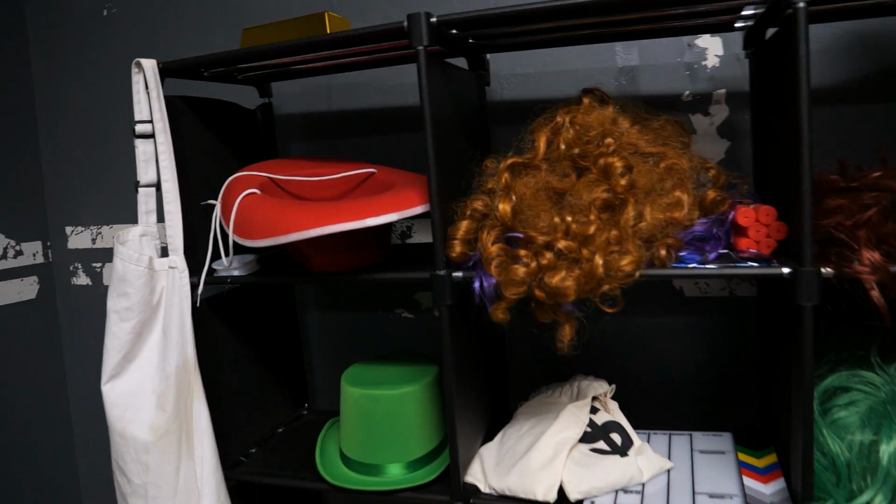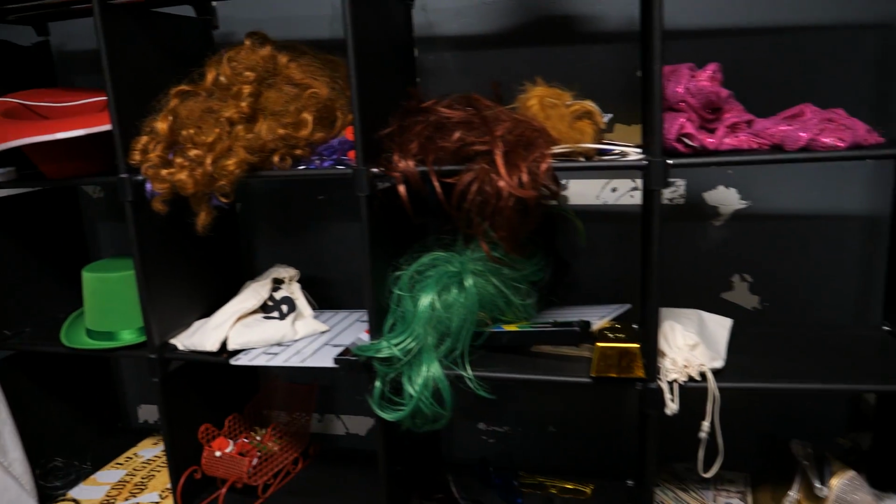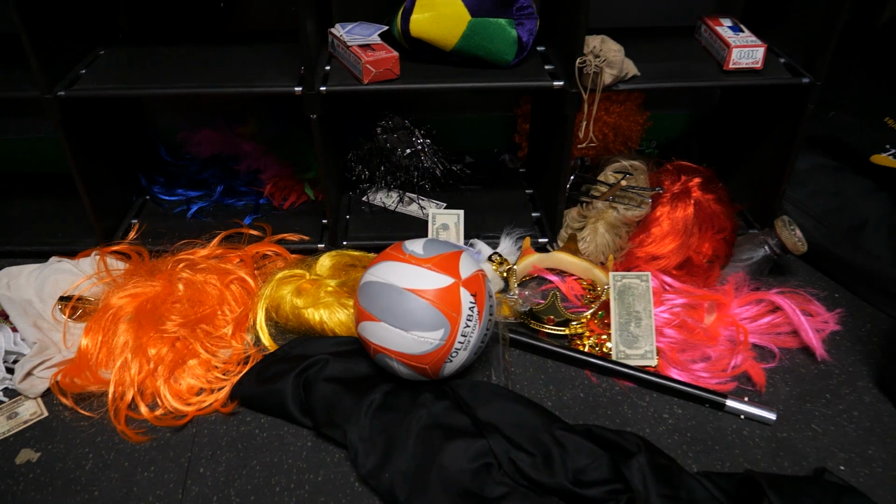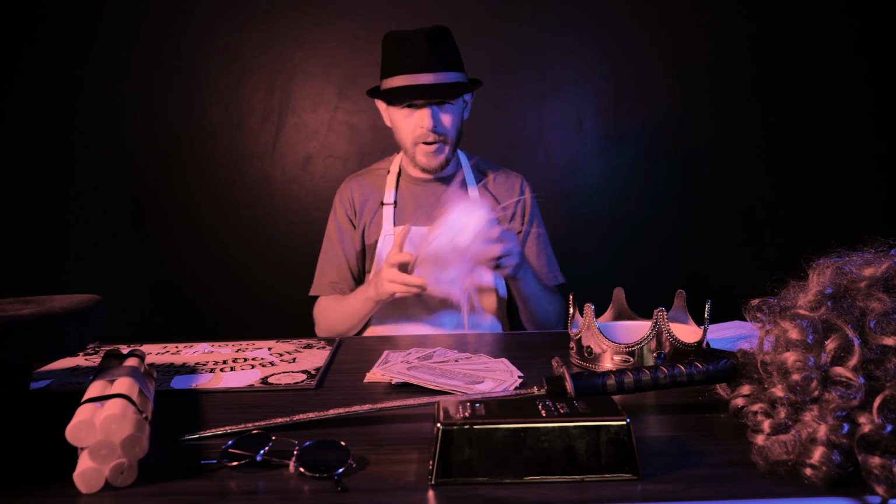Well, props. Get lice from that wig. We have over 100 props in our classroom. I would say if your school has any extra money available, I would get props because props will help the creative process tremendously. Excuse the mess, my film kids are still learning how to pick up their room. Wigs are very popular.